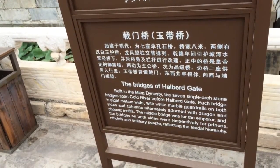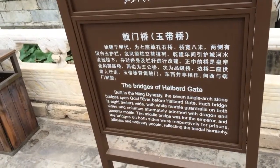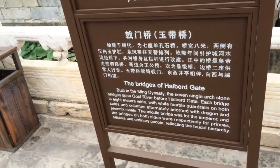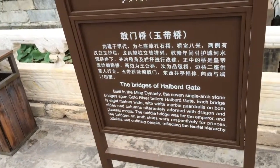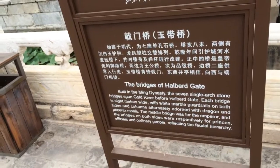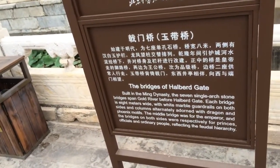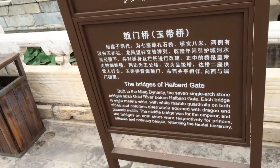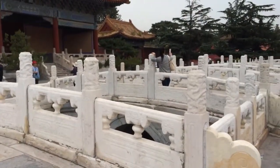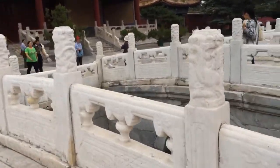7 single arch stone bridges spanning Gold River before Halberd Gate. White marble guardrails. Dragons and phoenixes. Symbols of the Emperor and Empress. Yin Yang. Middle bridge for the Emperor. Both sides for princes, officials, ordinary people, reflecting feudal hierarchy. Sometimes the middle bridge is not even for the Emperor, but for the gods. Depends on where you are.